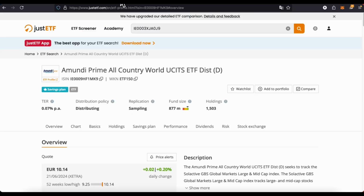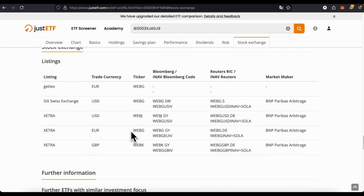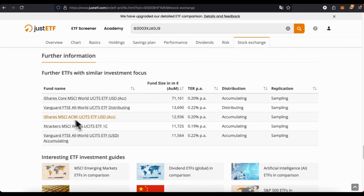Another thing that I wanted to show you guys is the competition. For the competition of these funds, I think the distributing version of this ETF is still good enough to show you the competition, so let's have a look at that. I think it is somewhere down here. There are the competitors. So here are a quick list of competitors of this fund, the accumulating versions. I can tell you guys that I have my money at the moment in iShares Core MSCI World UCITS ETF accumulating, and that's because it's from BlackRock.